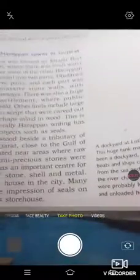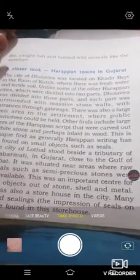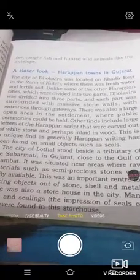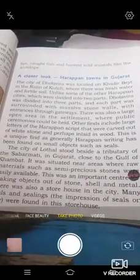The city of Dholavira was located on Khadir Beyt, in the Rann of Kutch, where there was fresh water and fertile soil. Unlike some of the other Harappan cities, which were divided into two parts, Dholavira was divided into three parts, and each part was surrounded with massive stone walls with entrances through gateways. There were also large open areas in the settlement where public ceremonies could be held.